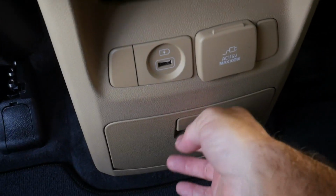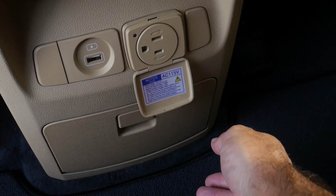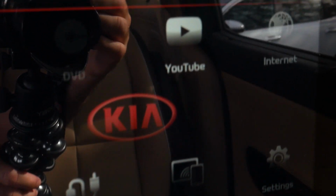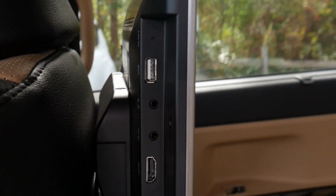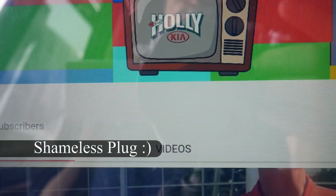Looking at the center console down here, you can see that the backseat passengers have access to some storage space, USB charging. Here's one of those 115 volt power outlets that I mentioned earlier, your cup holders. The back of the driver and passenger seat feature these flat screen entertainment systems. You can use those to connect to Wi-Fi. You can stream or mirror from one of your personal devices, or you can use the connections on the back. There is a USB port, an HDMI port, as well as AV in and headphone jacks. You can even stream your favorite episodes of Holly Kia TV.